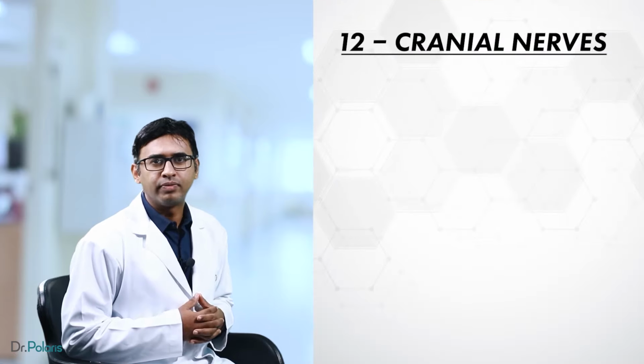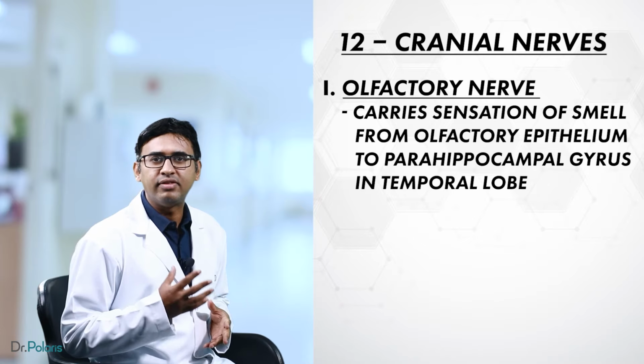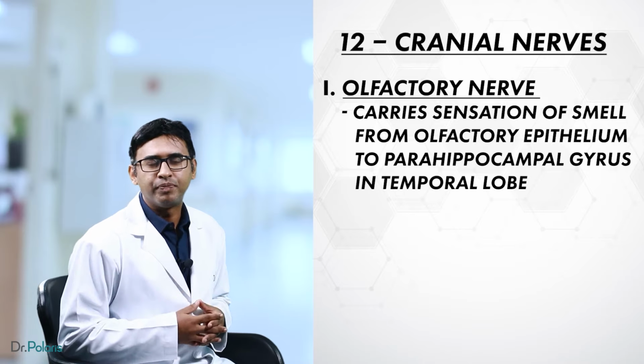Now, before we go on to examine the cranial nerves, I want to speak a bit about the functional anatomy of the cranial nerves. There are 12 cranial nerves, as you all know. The first cranial nerve, or the olfactory nerve, carries the sensation of smell from the olfactory epithelium to the parahippocampal gyrus in the temporal lobe.